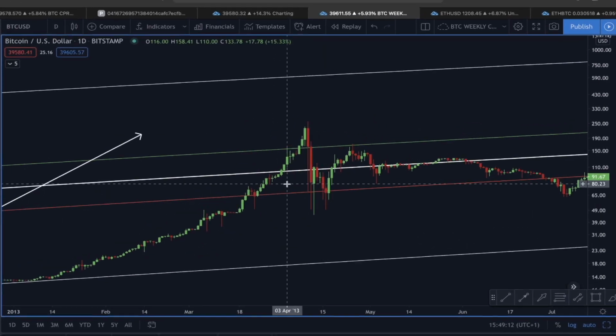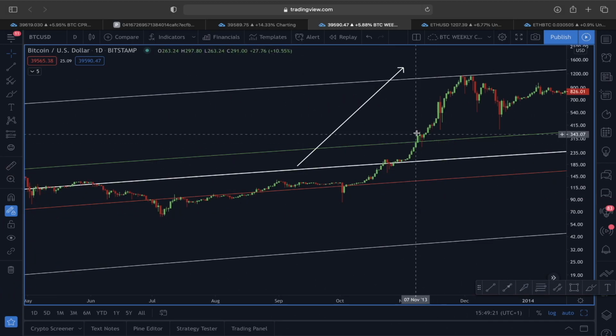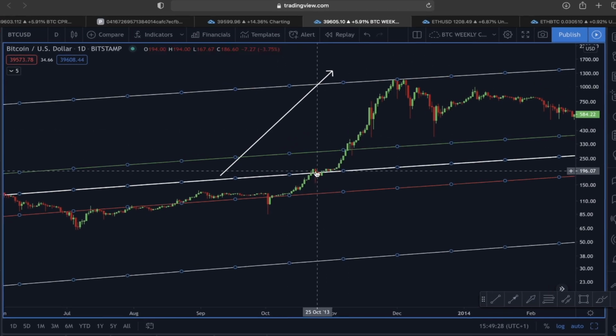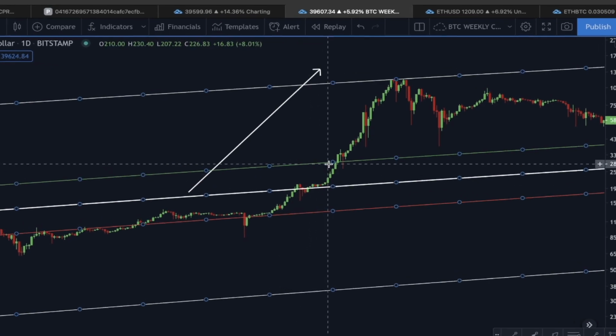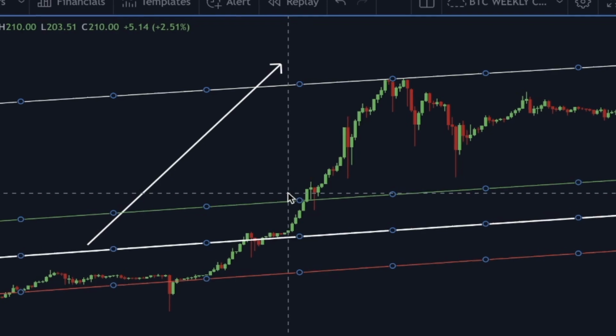We saw this primary trend and price also finding support above this 50 line. It actually indicated a bullish move in an upper direction. This is exactly what we are witnessing, finding support at the middle line of this 50% Fibonacci level. This is actually indicating we might be heading towards this green line, which is the 61.80 Fibonacci level.